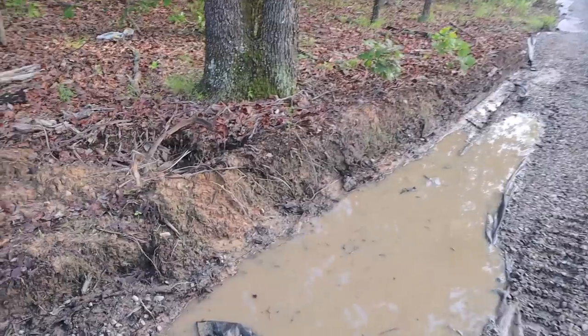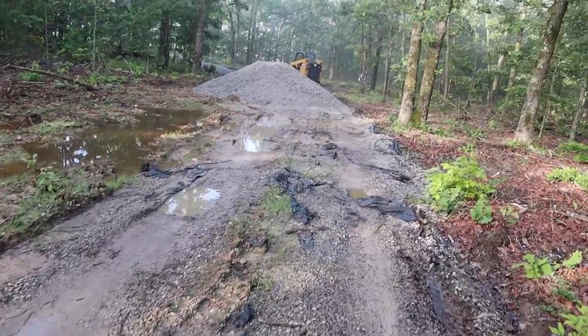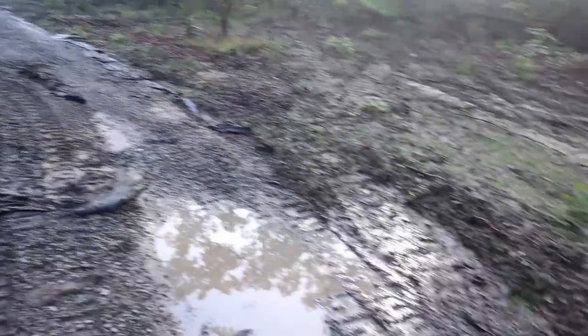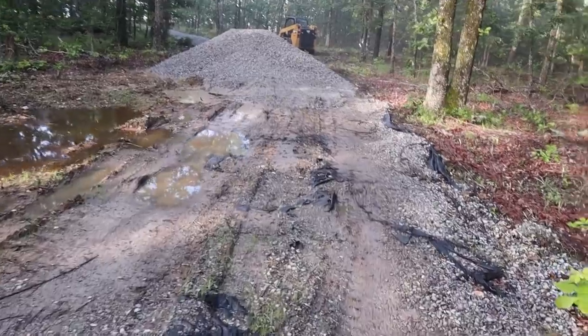But check this out. That's some of the rut area where they came in last time and almost got stuck in this one little low spot. Like I said, it's about a 60 to 75 foot section here that is just extremely, extremely bad. It's rough to drive our vehicles on here because we're gonna get stuck, it's like boom, boom, boom. So that's what we're gonna fix today.